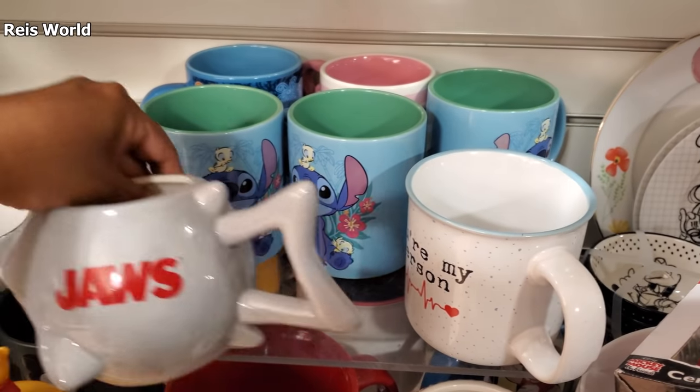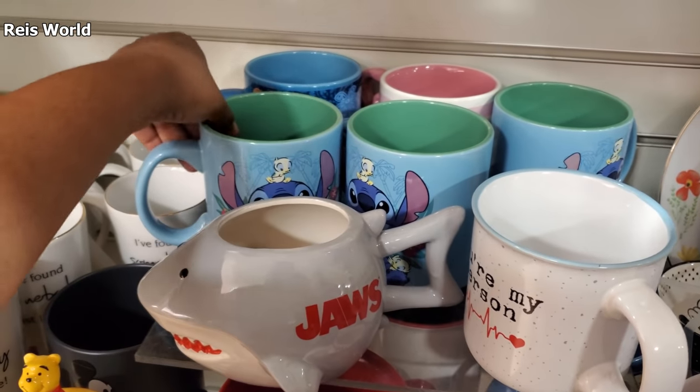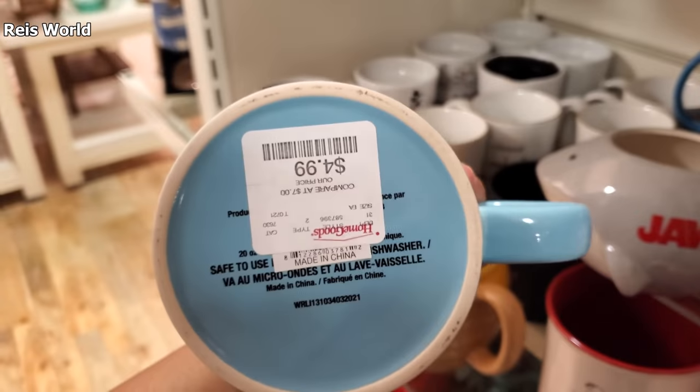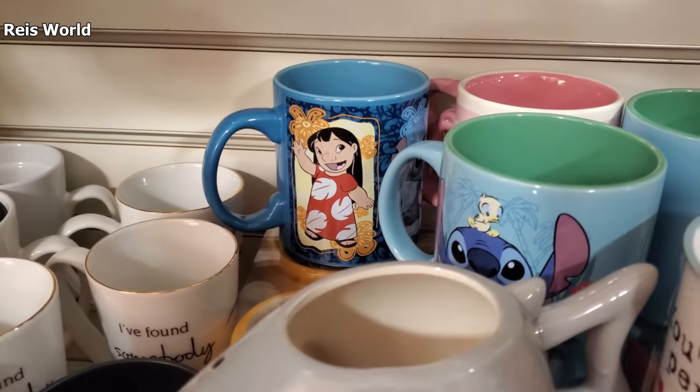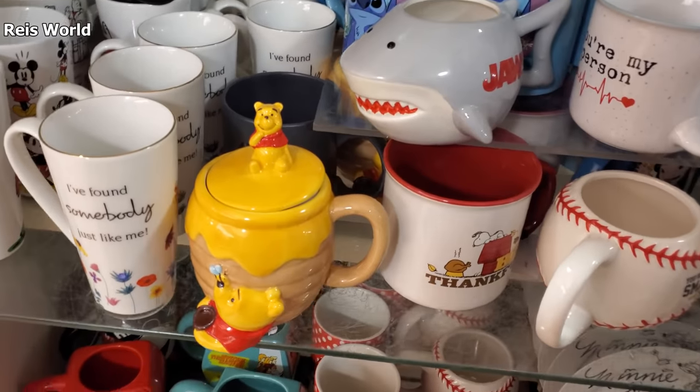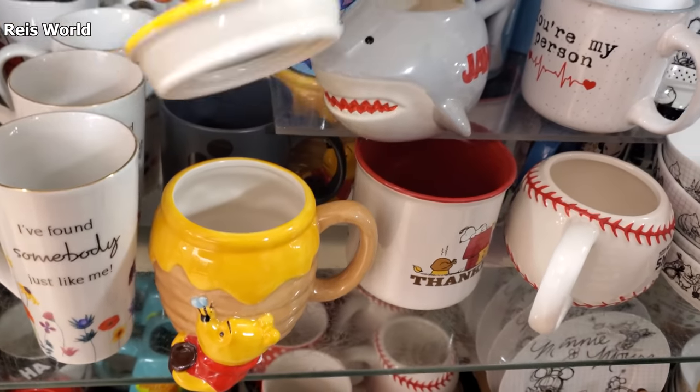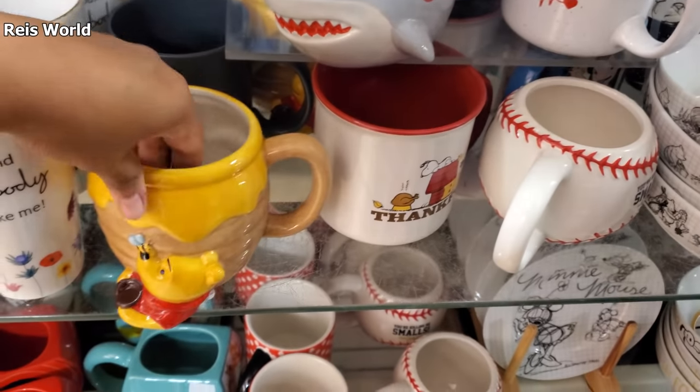Plenty of Stitch in here. Let's see, oops, let me grab this one out. These are cute, and they're $5, and then we have her in the back. So we have Winnie the Pooh. This one's kind of cute. It comes with a little lid. Winnie the Pooh on top. He's cute.